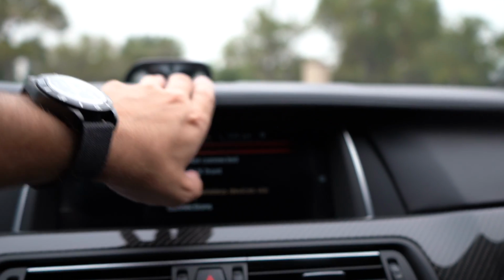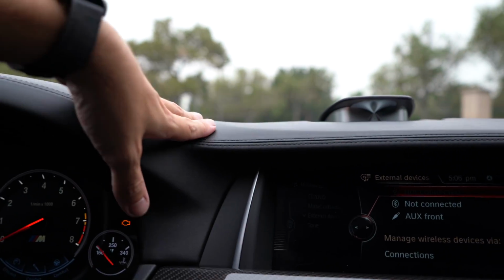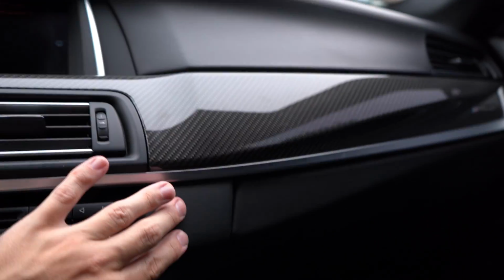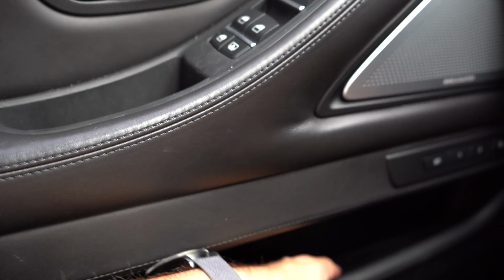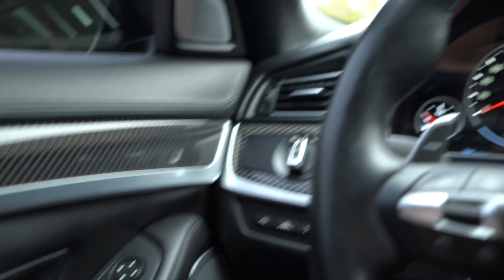So you can also see that M5s, they give you all the premium leather options as well. So this has the stitched dashboard up here, all leather as well, carbon fiber, leather. You also have down here basically like velour or leather in the actual door compartments here. So that's a pretty nice feature. It shows the quality of the car for sure.